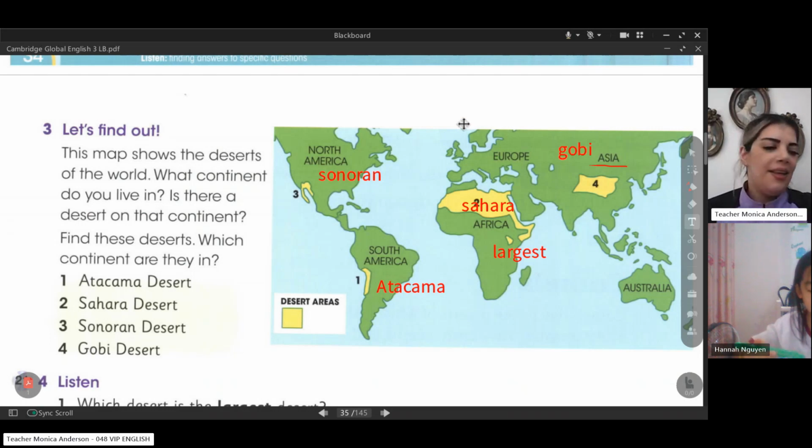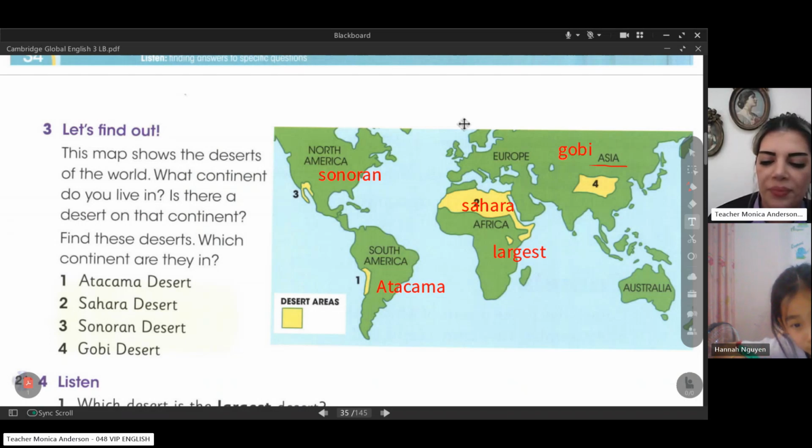Track 21. The Atacama Desert is in South America. It is the driest place on Earth. It gets almost no rain, about 1 centimeter of rain each year. It is hot during the day and cold at night. Not many plants grow in the Atacama Desert. The Sahara Desert is the largest hot desert on Earth. It is a very hot desert.